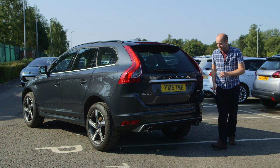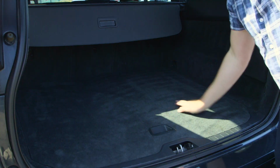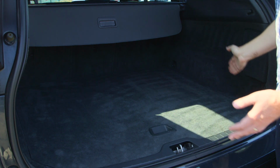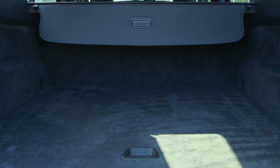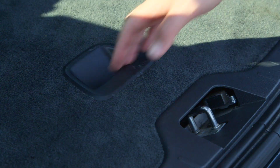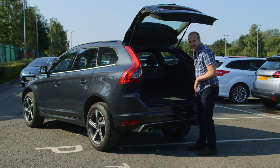So we like the space in the back, and we like the space in the boot too, albeit, do bear in mind the XC60 doesn't have the 2 extra seats in the back like you get in an XC90 or a Land Rover Discovery Sport. It's a 5-seater SUV rather than 7. But by the standards of 5-seater SUVs, this is a really good boot. It's nice and square, the rear seats fold to give a completely flat floor, and there's a bit more storage under here for, I don't know, laptops, mobile phones, that kind of thing, just to keep them out of sight.